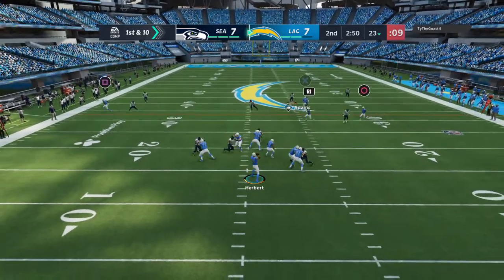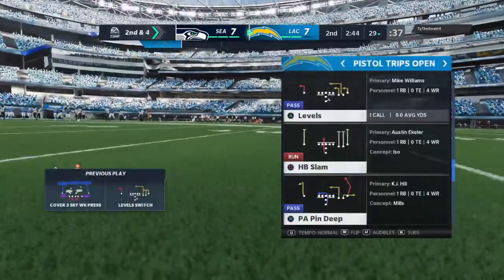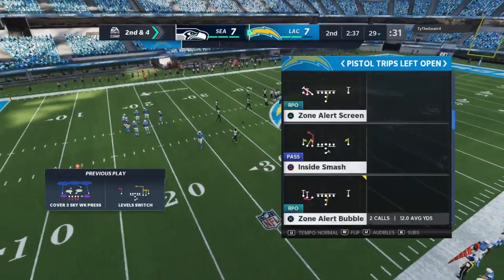Herbert on 1st down now. He'll go over the middle to Reed, complete. And he'll get to the 29-yard line, brought down there. A gain of 6 there on 1st. Fired that one in there, able to make connection on a nice in route.